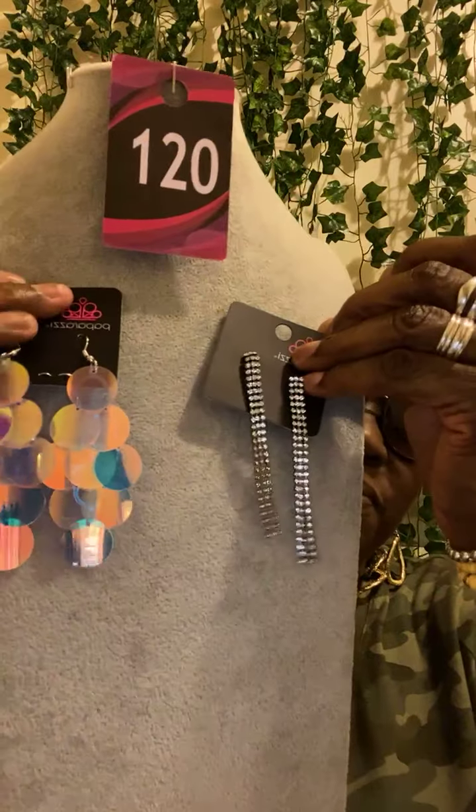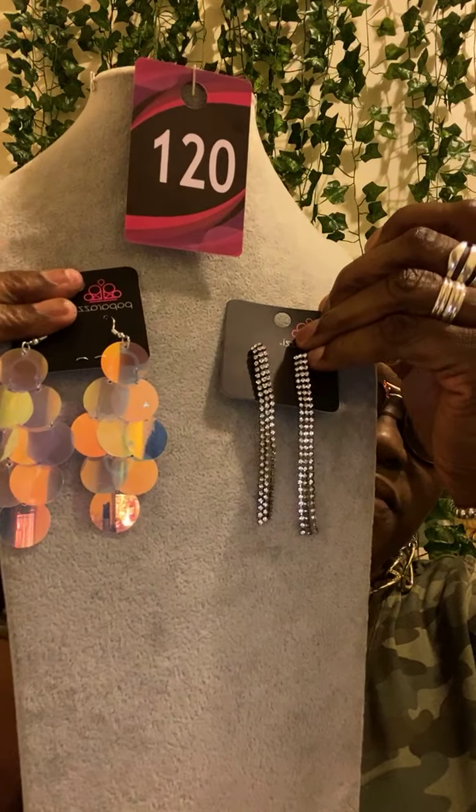This is on the poster back. It's the first item I put my hand on, so I said, why not just show that? $120 chandelier or bling.